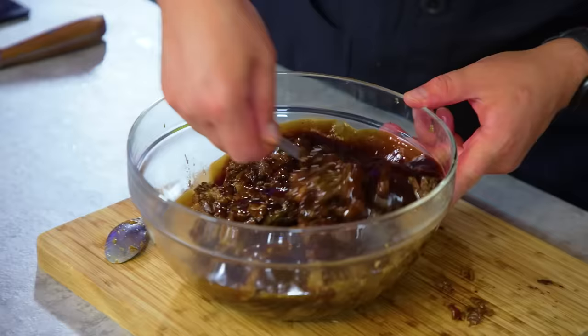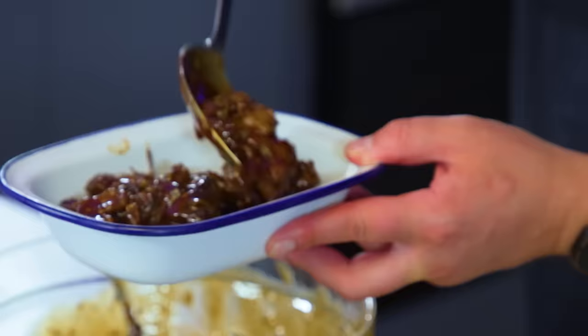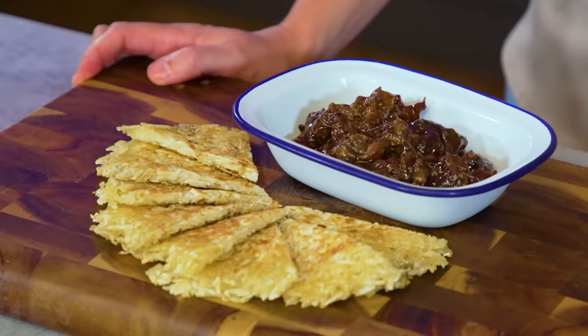That orange really comes through in a perfect amount, because I don't like putting orange with anything that isn't an orange. And that, I think, is our version of a Guyanese pepper pot with cassava bread.